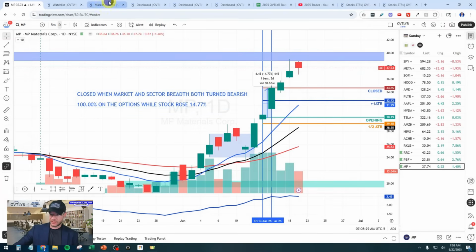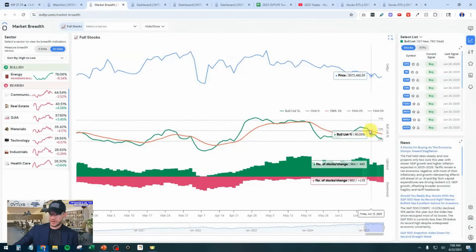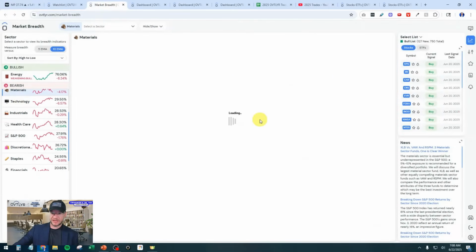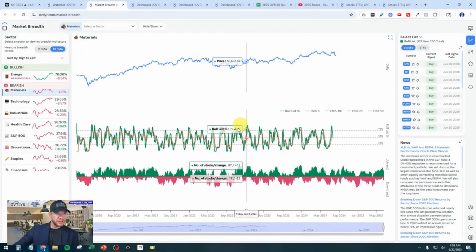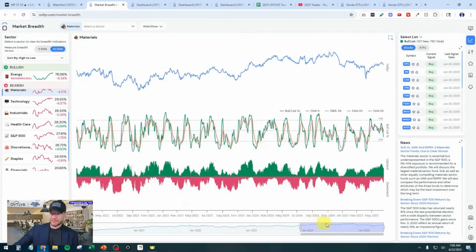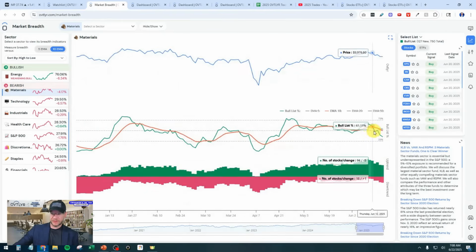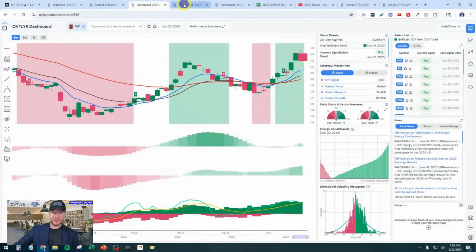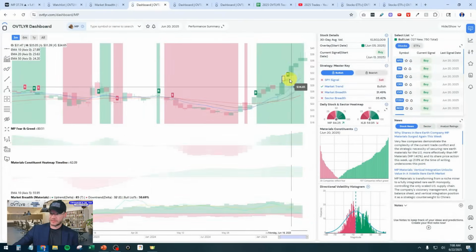We talked about that earlier, right? On the market breadth, how it nosedived right here. And the sector breadth, this is the material sector, did the same thing. My rule is if the sector and the market both go down and have a bearish crossover in breadth, I get out of my trade. So that's exactly what happened on MP. Let's go over to MP real quick. So here's that buy signal.